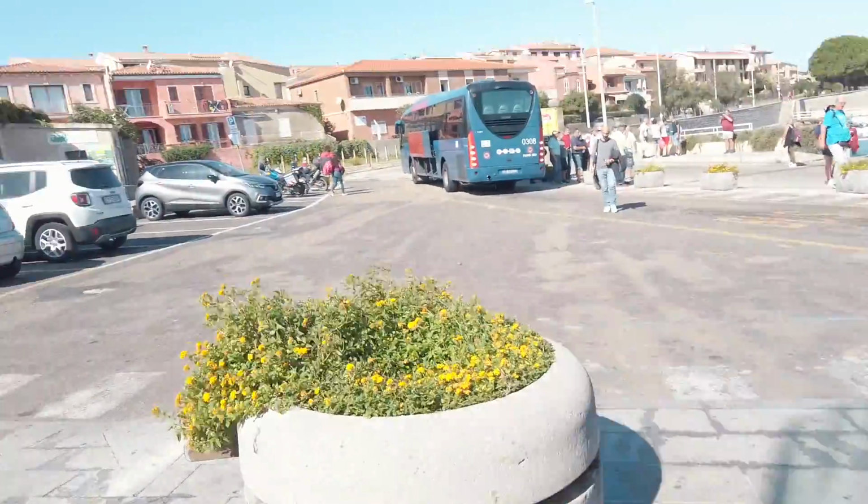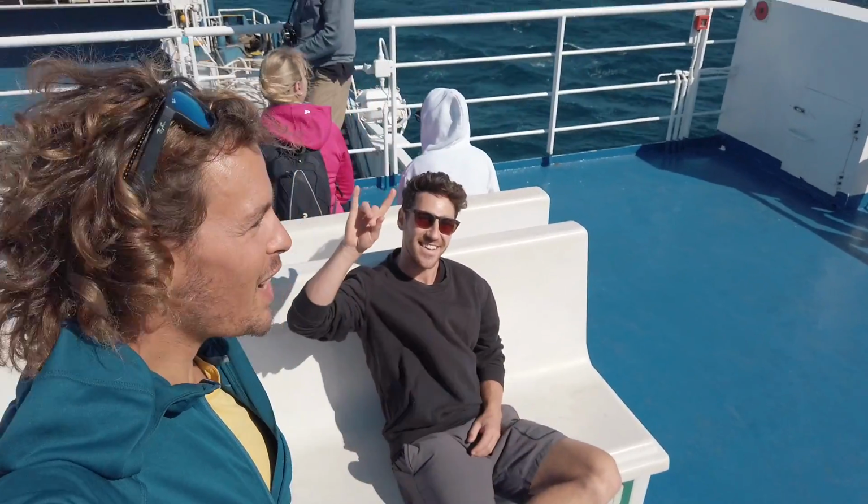Nice! You made it! Here we go! The incredible winds have died down and we're getting ready to head out. I have picked up Luca. He is on board with us now. The plan is to go to one of the beautiful anchorages around this area.